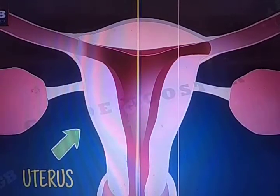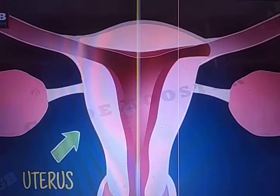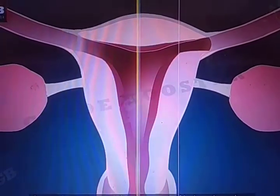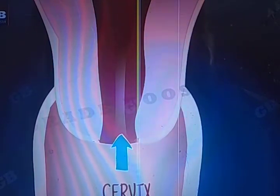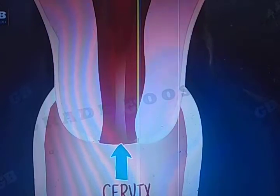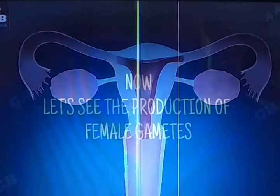The uterus is called the womb, where the implantation and development of babies takes place. And the cervix: the uterus opens into the vagina through the cervix. And the vagina is the place where sperm are deposited by the penis of the male reproductive system during sexual intercourse.